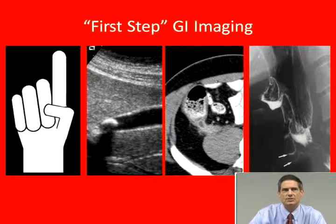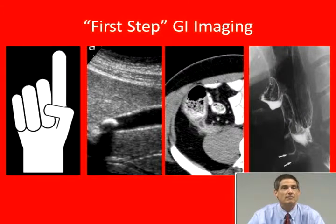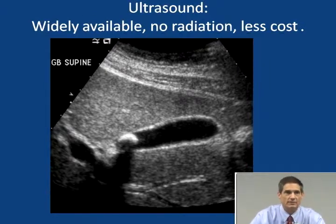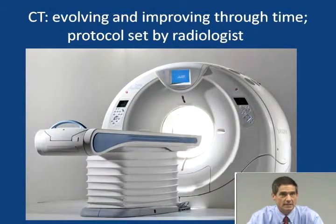Now, as I mentioned, I have another talk called First Step GI Imaging, and I'm going to briefly review the points that I make in First Step GI Imaging. And those points include that ultrasound is widely available, is of relatively low cost, and has no radiation. It is one of the first steps in imaging, and there are relatively few first steps in imaging, ultrasound being one of them. Another one is CT.